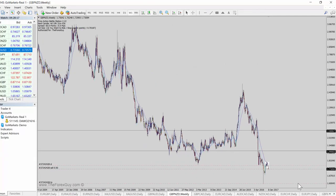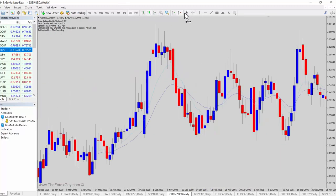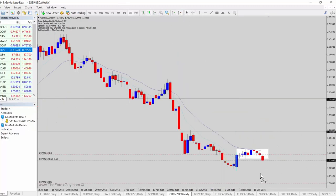Due to the pound being butchered lately from the Brexit events and things like that, it's moved into uncharted waters here. My history goes back to 1999, so we're at all-time lows here. The pound is just weak, and that's driving this market down. And I think this week the New Zealand dollar has picked up pretty bullish, so that's also driving this cross pair down.